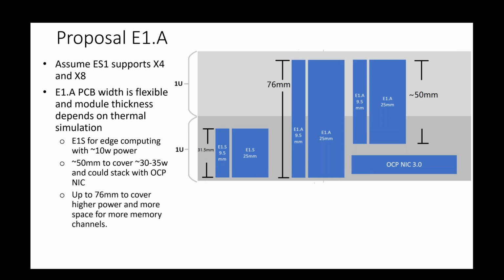Well, it's really precise, right? An E3 thick short is about the same as an OCP, about the same size as an OCP NIC 3.0 and a U.2. Yeah. So we've got three form factors for the same real estate. Why can't we consolidate that down to one? E3 short or something, right? Or long. Yep.